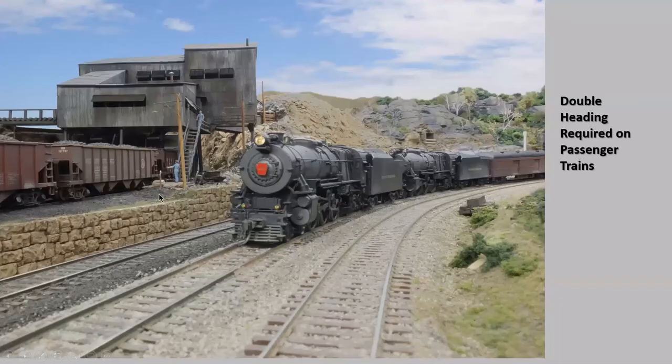So now, of course, passenger trains didn't get pushed. That was absolutely verboten. They usually had 2 or 3 engines on the front. In this case, the mail train coming up the hill here has a pair of locomotives on the front.